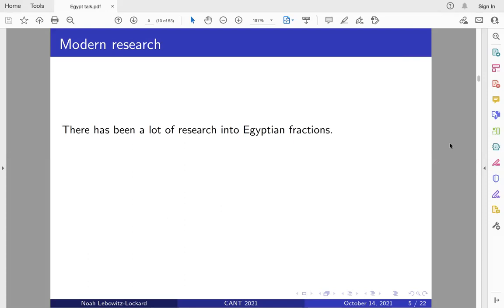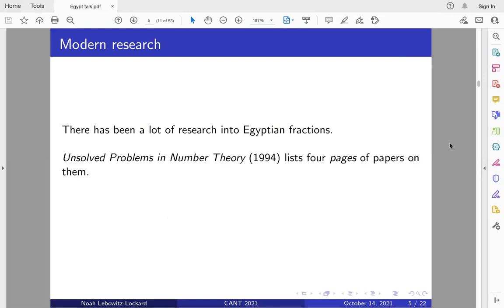There has been a lot of research into Egyptian fractions. Just to have something interesting here, I have a copy of Unsolved Problems in Number Theory, which is a book which lists many different unsolved problems. And in the section about Egyptian fractions, the author lists 4 pages of papers on them. And this is a book from 1994. So, in the past 27 years, there's been even more research into this. But even back then, already a lot of research had been done.